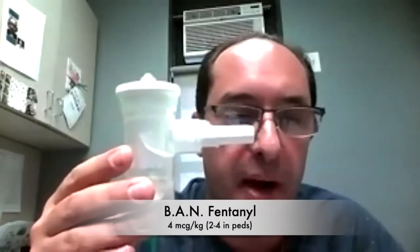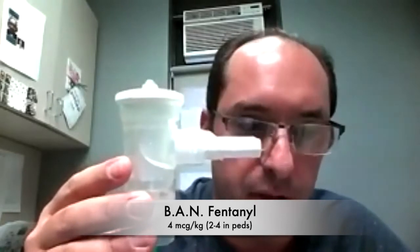So the initial studies really cover fentanyl. Dosing is slightly larger than intranasal route. We're talking about 4 mics per kilo for adult and 2 to 4 mics per kilo for pediatric patients. And again, it's non-invasive, it's titratable. You can go up to 3 or 4 doses if you need to. Highest I've ever gotten was 3 doses in succession, and patient did feel better.